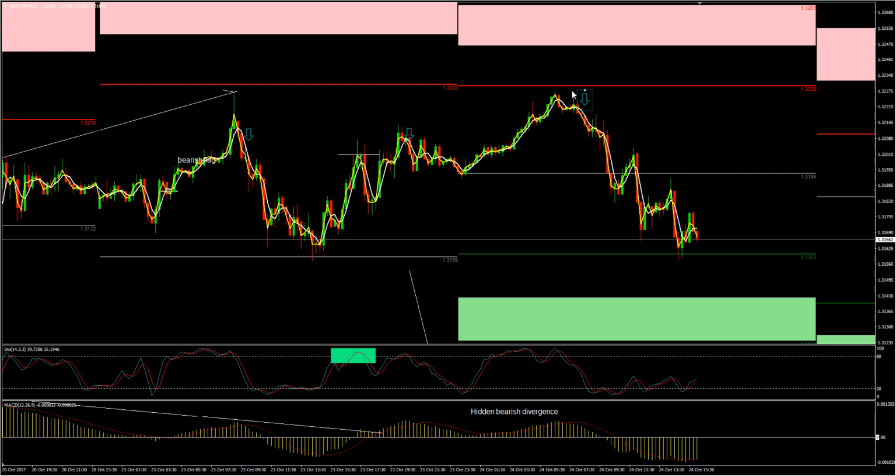If you didn't watch my previous videos where I marked that the pound got weakness in the background. So if you've got weakness in the background, you basically want to sell. This is a good area to sell near the resistance. And this was a very good selling.